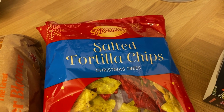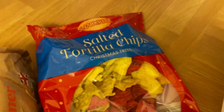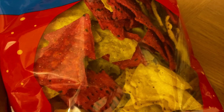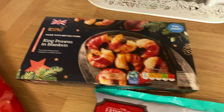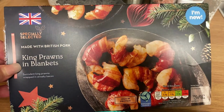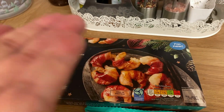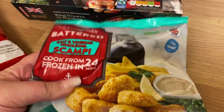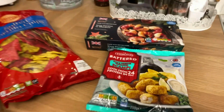So a bit like the pasta, they've got their Christmas food reduced, and these packs of chips were only, I think they were 59p. So I bought 2 of those because I've eaten the tortilla chips that I bought before to go with the sour cream and the salsa that I've still got in the fridge. So again, a bit like the pasta, I don't care if the chips are shaped like Christmas trees. Also in the Christmas range were these king prawns in blankets. They were reduced to 99p, and I thought they would make a nice lunch, something a bit different. And then I also bought the salt and vinegar scampi because I do really like it, and it's really great in the air fryer. So I bought that as a lunch as well.